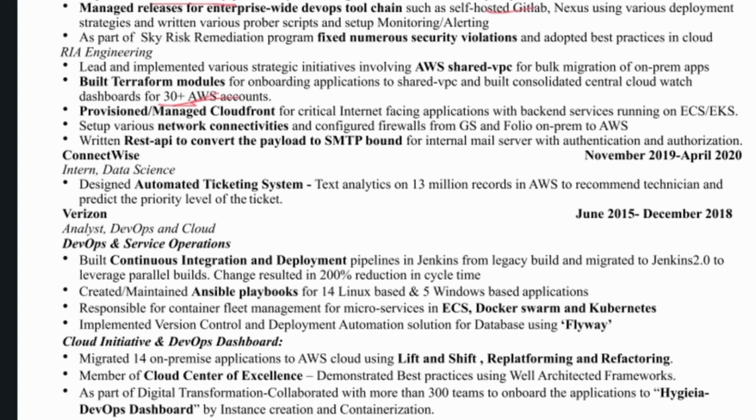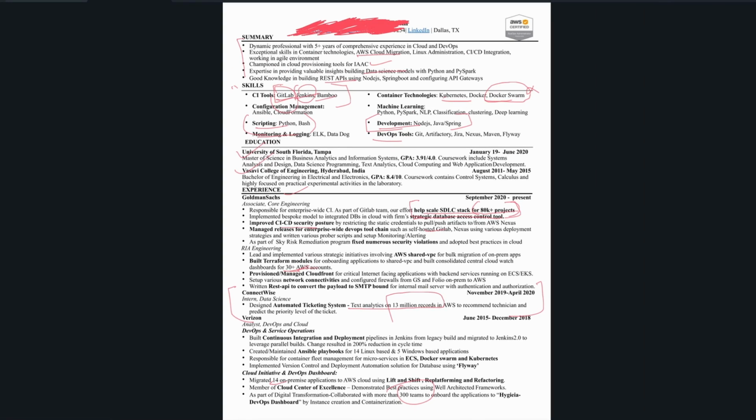Now let's go through some other sections that he has worked on. He's worked at Verizon. And here he talked about migrating 14 on-prem applications. And then he talked about 300 teams onboarded to applications to a dashboard. And then he had an internship after his master's. He had put text analytics on 13 million records. So this resume is very crisp, to the point, and this would definitely impress any interviewer taking this DevOps interview, because he has put everything that is required for a DevOps engineer, along with the metrics, along with the outcomes, and along with the key highlights.